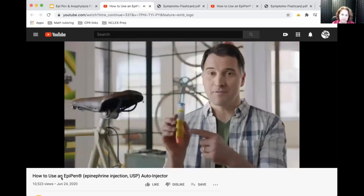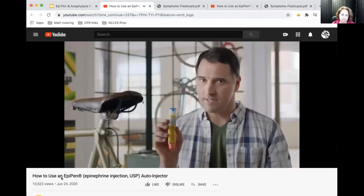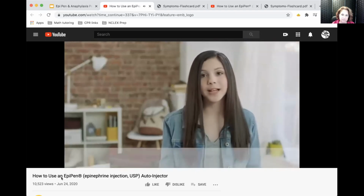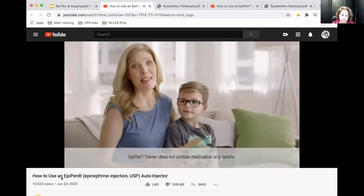Remember, epinephrine is the only first-line treatment for anaphylaxis, not antihistamines. So just trust yourself and do it. Don't hesitate, especially if you know the symptoms of a life-threatening allergic reaction. And have practiced with the gray trainer that comes in the box. Because this is what's important to people like me.